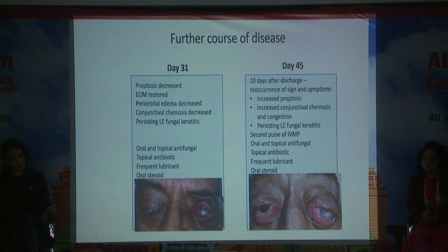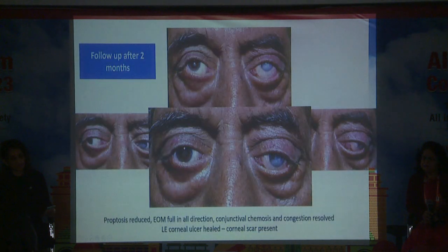We can see there is increased proptosis, increased chemosis, congestion, but there was persistent left eye fungal keratitis and exposure keratopathy. So we again went ahead with a second pulse of the steroid, and the rest of the medications were continued. In frequent follow-up, the patient was doing fine after the steroid, and at follow-up after 2 months the chemosis and proptosis were resolved. There was a left eye corneal healed ulcer, and the scar was present.